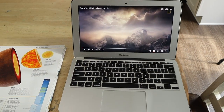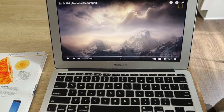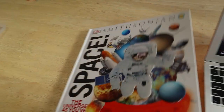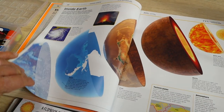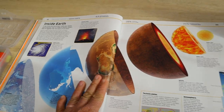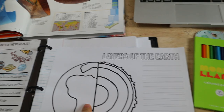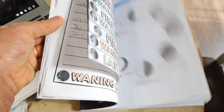Brielle is about to start science and she has been working on science independently. She is going to watch this short 3-minute video on National Geographic about the Earth. Here is our DK encyclopedia that Brielle has been using for space. She's primarily going to be focusing on these two pages, which are Earth and inside of the Earth. She is going to be working on this coloring page where she's going to layer the Earth, and then she can put it inside of her School Nest science notebook after she gets finished.